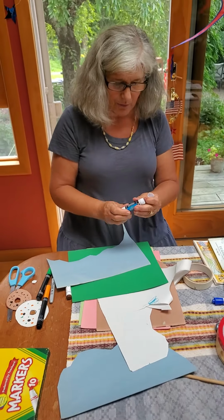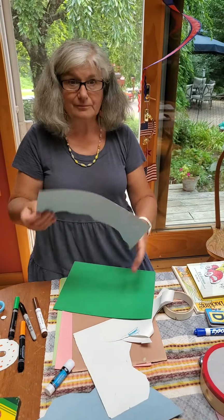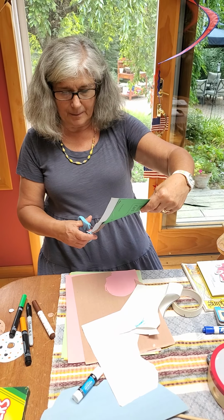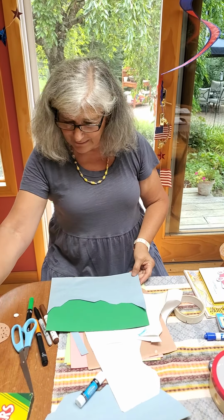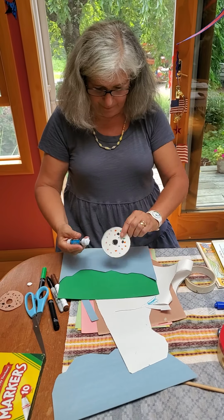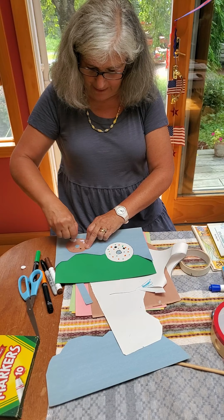So first I'm going to do the background. I'm going to put this here and make a sky. And I'm going to put it right there. And then I'm just going to trim up to the side of the paper. If you need help with the scissors, you can. And then I'm going to put Derek Donut and Diane Donut at their dance party.